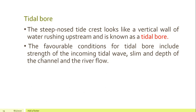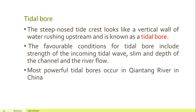The Amazon River is the largest river in the world. It empties into the Atlantic Ocean. The mouth of the Amazon is not narrow, but the river still has a strong tidal bore. A tidal bore develops here because the mouth of the river is shallow and dotted by many low-lying islands and sandbars. In India, tidal bores are common in the Hooghly River. The most powerful tidal bores occur in the Qiantang River in China.